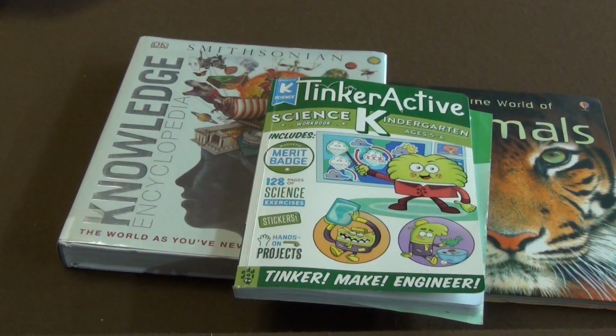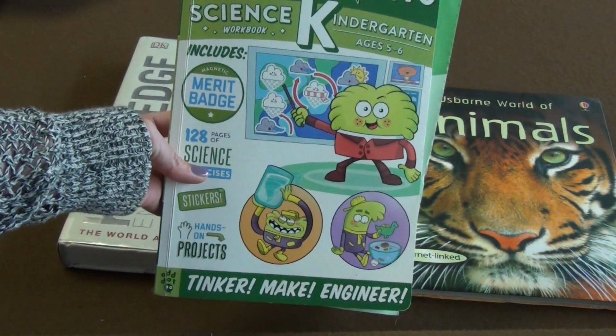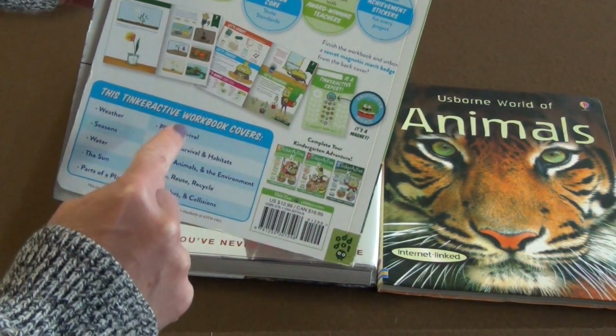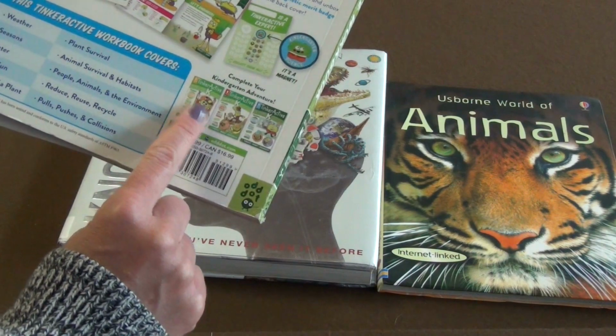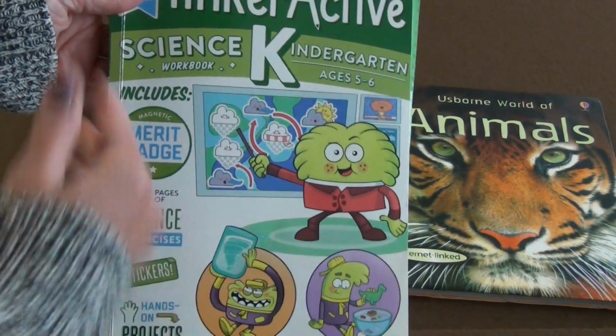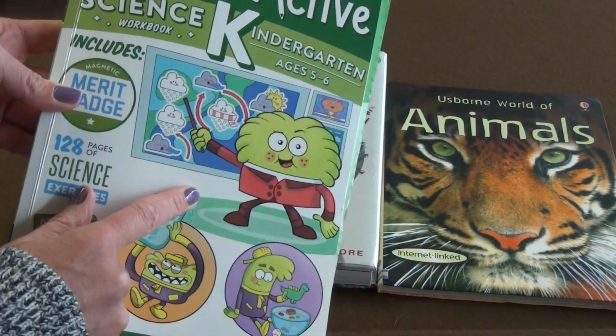And again, it's nothing that we go through all the time, but it is a fun little addition. Okay, this next set is some of the resources that we would use for science. I picked up this Tinker Active workbook for science, kindergarten through 6. You can also get, I think, math and language arts of this, and I'm sure it would follow the same thing as well. I actually did go ahead and get another one of these for first grade.